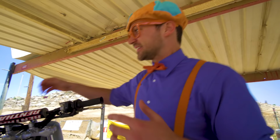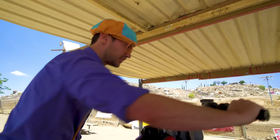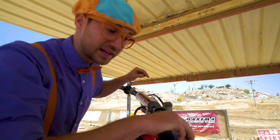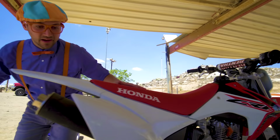All right, and look, that throttle and this over here, these are the hand grips. This is where you steer the motorcycle from. And then you have your front brake right here. That's what I showed you earlier, the front brake. This is how you control it. You just pull it in, and then the clutch. Let's see what else there is back here.